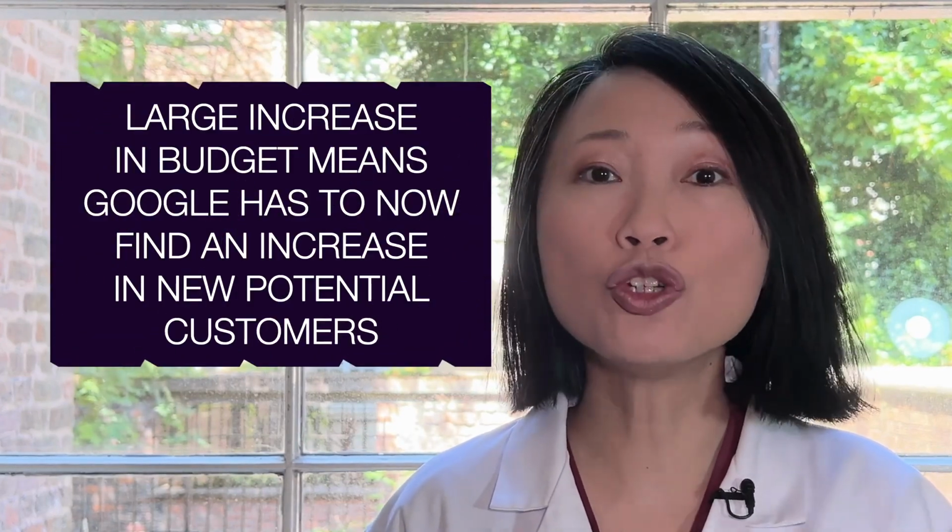Imagine a store with a steady stream of customers. Doubling sales overnight would be difficult without attracting more people. Similarly, with a larger budget, Google needs to find new potential customers.